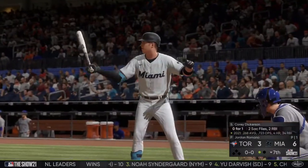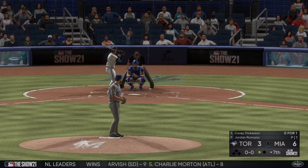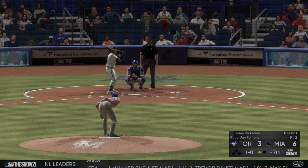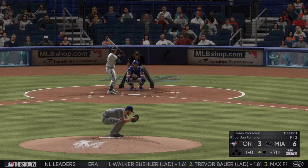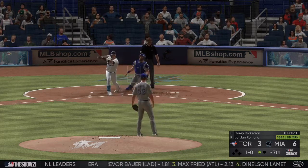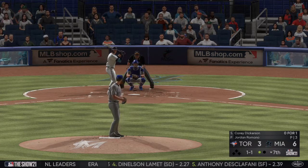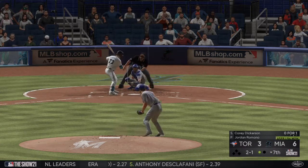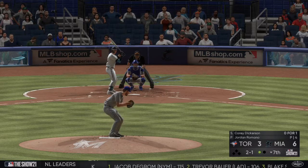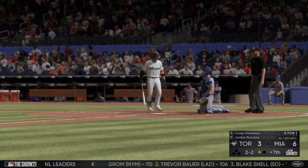Up next, Corey Dickerson. An error allowed him to reach base in his last appearance. From the stretch. And he'll look at a fastball that doesn't miss by a whole lot. It's 1-0. And it's fouled away. A 1-1. Is a fastball down below the knees. 2 balls, 1 strike. 1 out, nobody on. On a good pitch there, had him stretching to get out there, and it's 2-2 now.